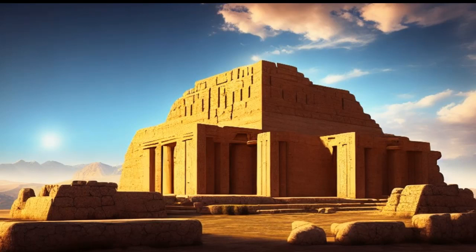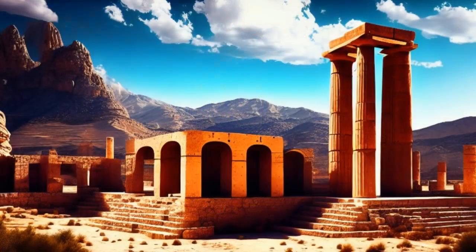The Ishtar Gate was constructed using the same techniques and materials as the Sumerian ziggurats, and its elaborate blue glazed tiles and carved reliefs depicted Babylonian deities and symbols. The Ishtar Gate became one of the most iconic symbols of Babylonian art and architecture, and its influence can be seen in later Persian and Islamic architectural styles.